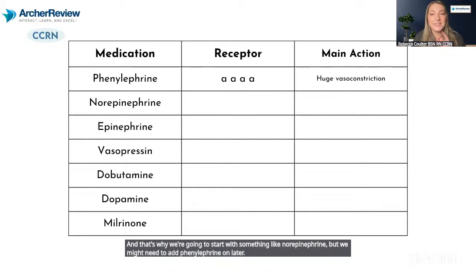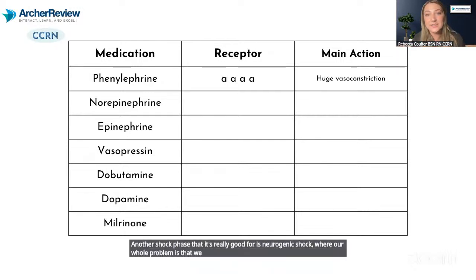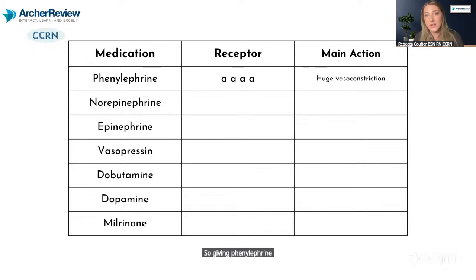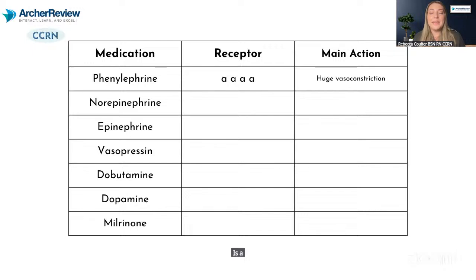Another shock phase that it's really good for is neurogenic shock, where our whole problem is that we don't have any sympathetic nervous system to stimulate our alpha receptors. So giving phenylephrine when we are in huge vasodilation and theoretically our heart can handle it, is a really good idea. Now, a place we want to avoid phenylephrine is if we have any sort of bradycardia with our patients.